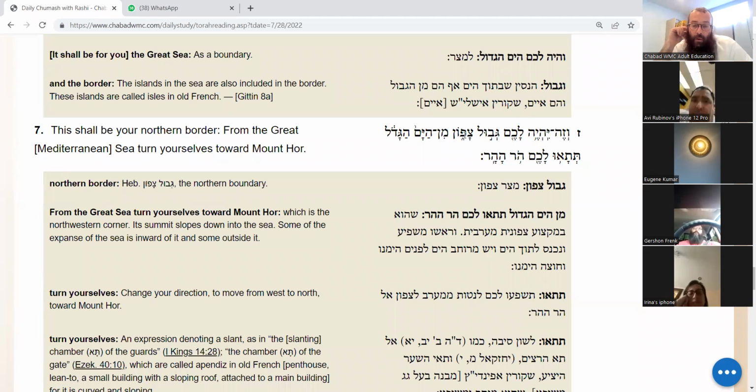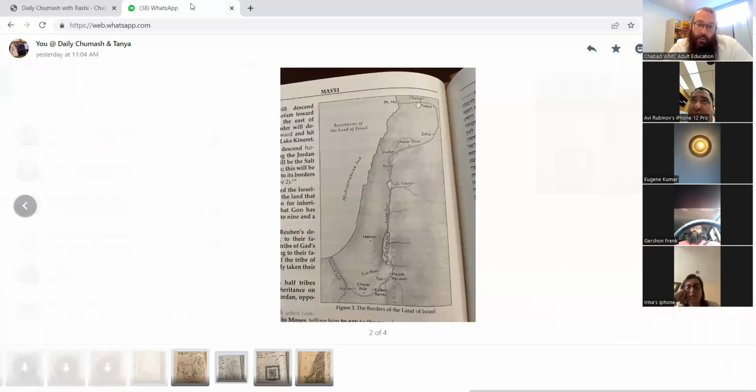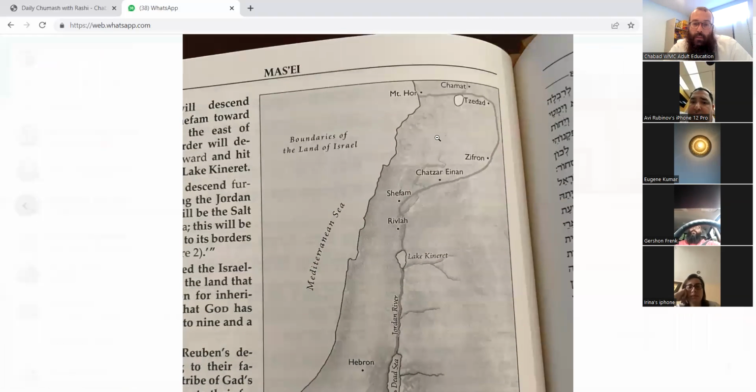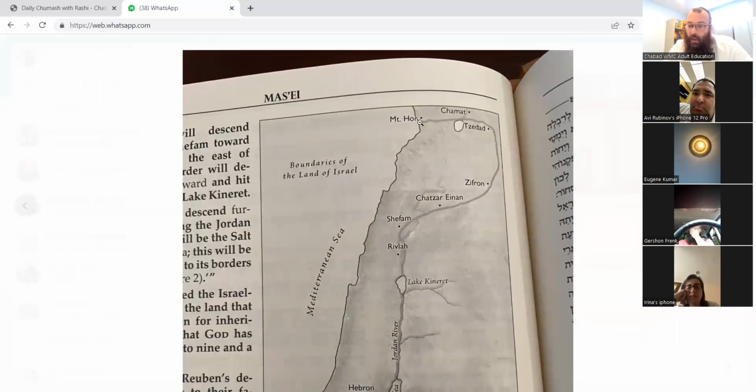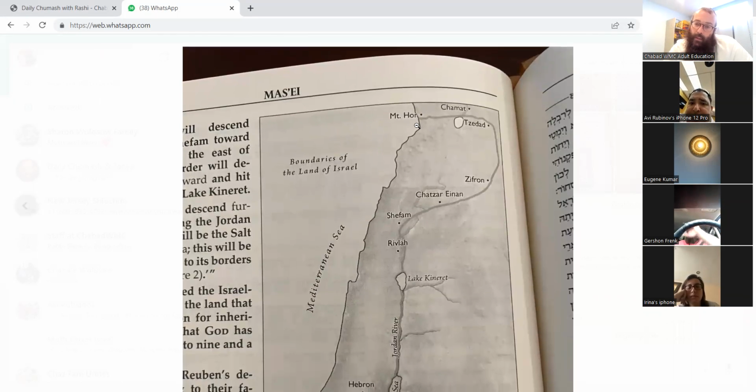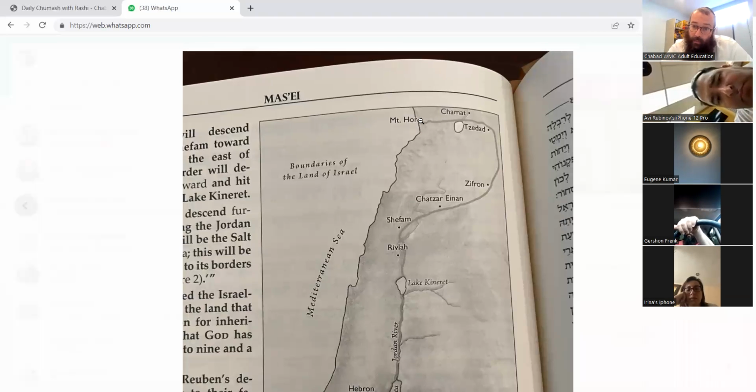Now we're moving on to the north. What will be the northern border? Let's look at a picture, and then we'll come back to the words inside. It starts from Mount Har. It's basically this big giant mountain over here, and the mountain slopes down into the Mediterranean Sea, creating the northern westernmost tip of Israel.